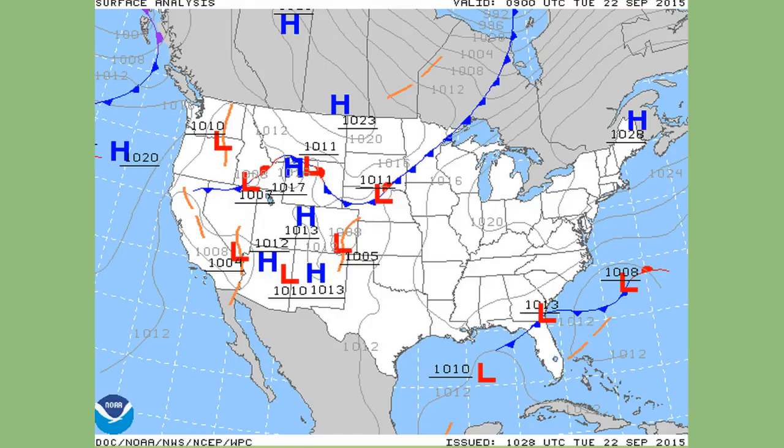The analysis and forecast charts from the Weather Prediction Center. Here is our area of low pressure off the South Carolina and North Carolina coast, with a secondary low here over Georgia, producing bouts of rain across this region. High pressure doming over Maine right now, stretching and ridging all the way down into the eastern United States.